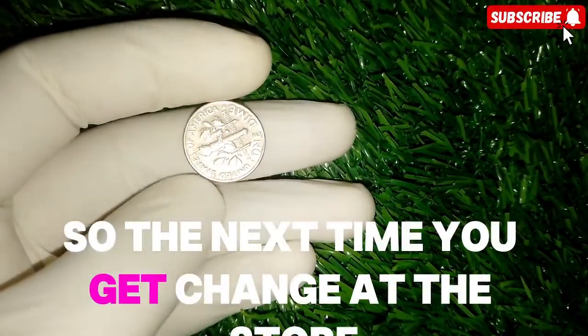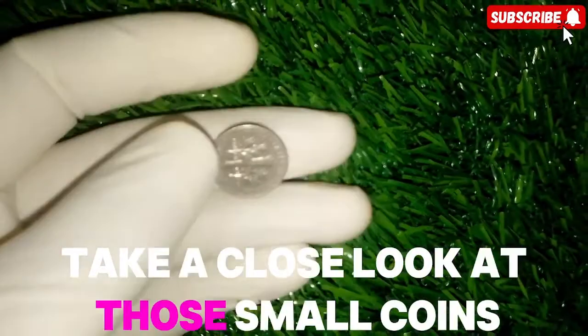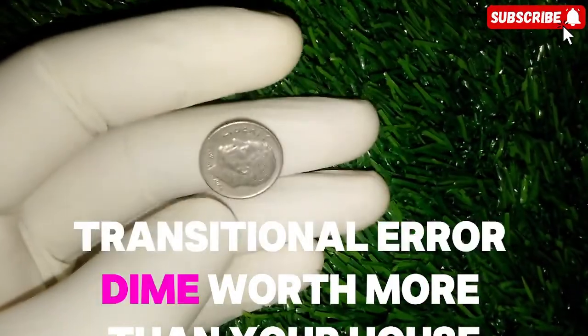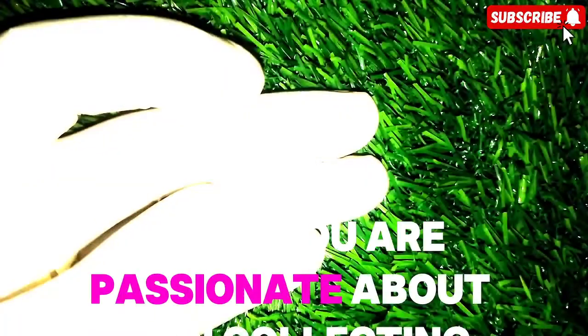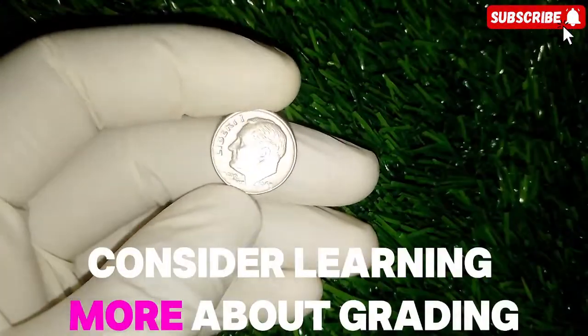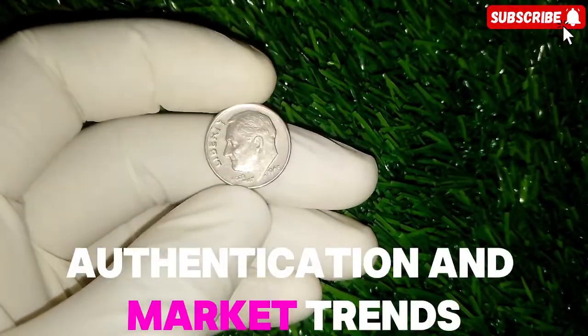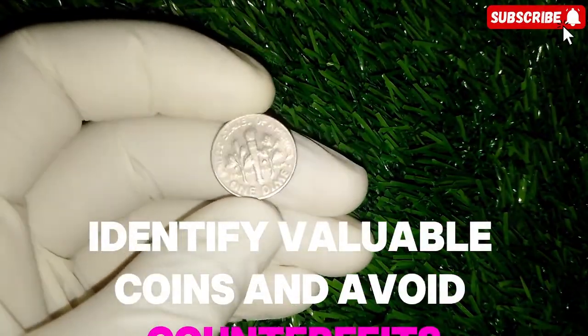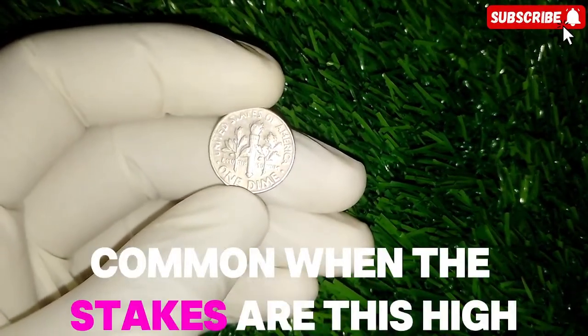So the next time you get change at the store, take a close look at those small coins, because you never know when one of them might be a rare transitional error dime worth more than your house. And if you are passionate about coin collecting, consider learning more about grading, authentication, and market trends, because this knowledge can help you identify valuable coins and avoid counterfeits, which are unfortunately common when the stakes are this high.